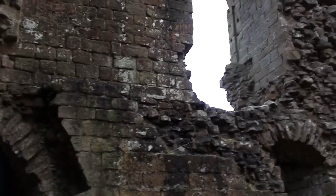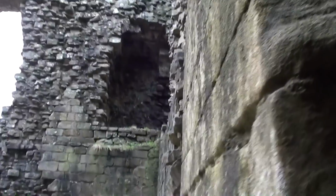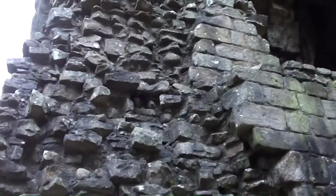Quite impressive that quite a lot of this fort remains intact. See this arrow slot? Some of the walls up here are still standing strong, to say it's been a ruin for centuries. By the 1300s it was really abandoned.